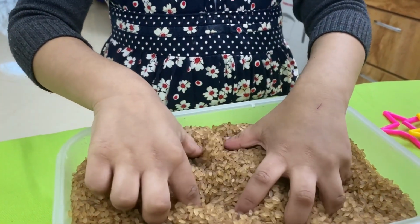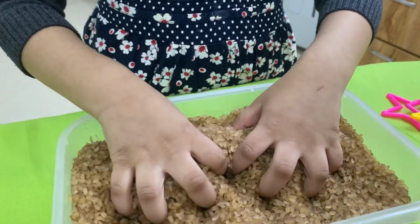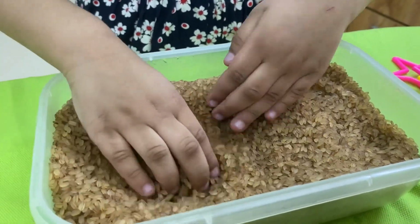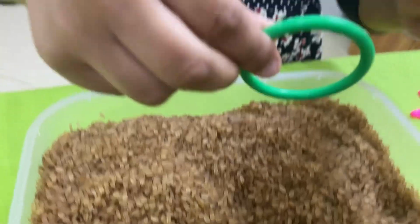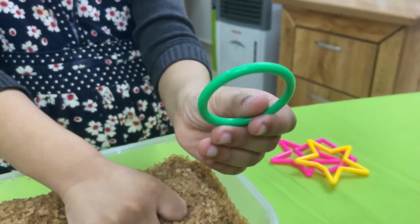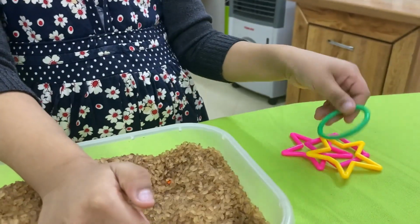Mm-hmm. Now, dig, dig, dig. Finish? Not finished. There are some more in there. Wow, you've got an... What is that? Circle? Yes. Which color circle? Green. So it is a green circle. Green circle. Okay, put it there.